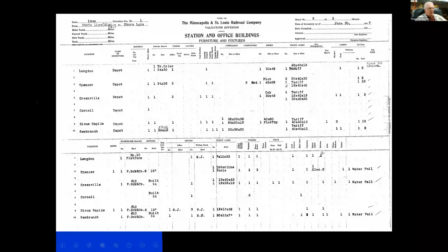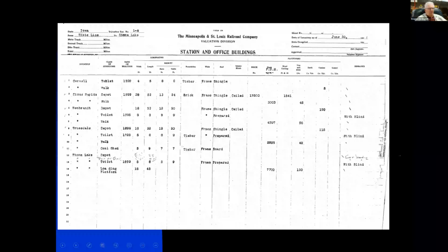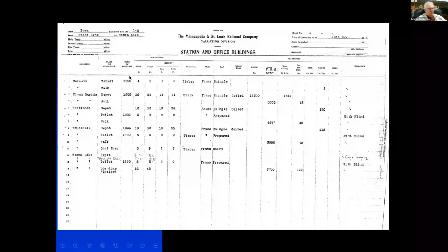And as this process grew, they developed better and better forms for doing the counting, because this was done in 1917. Here's another one. This is station and office buildings. This is the dimensions of the station buildings, the class of structure. Okay, we got a toilet building, we got a walkway. Here we got a depot walkway, depot toilet walkway, and it's a frame, it's timber, it's brick, it's got shingles on it.